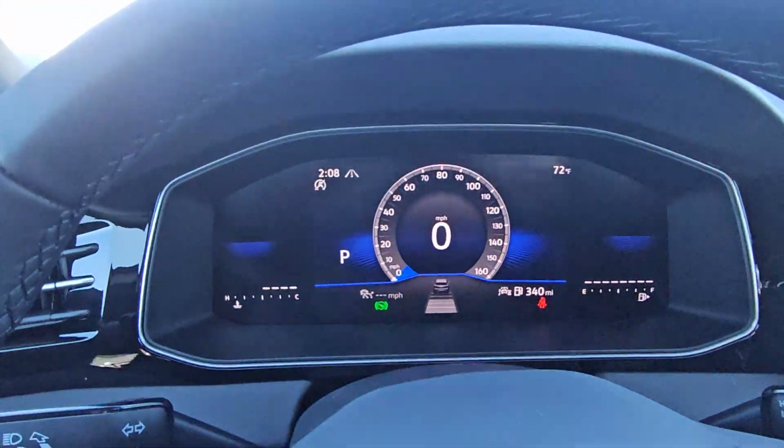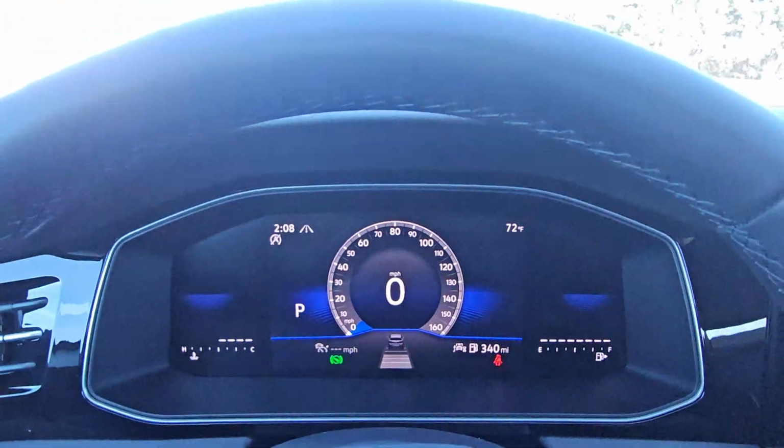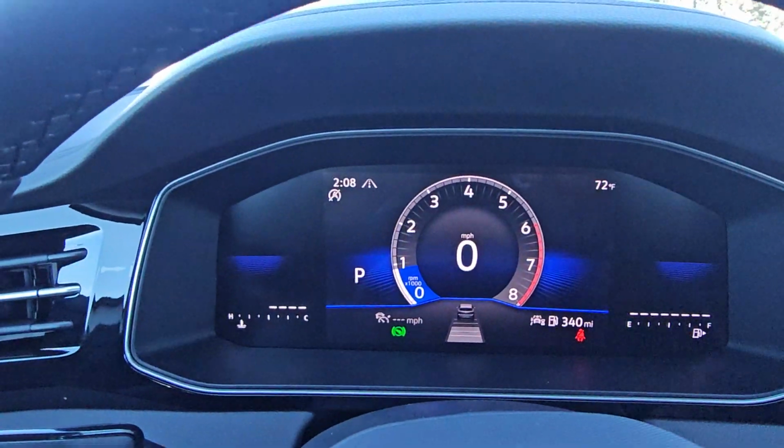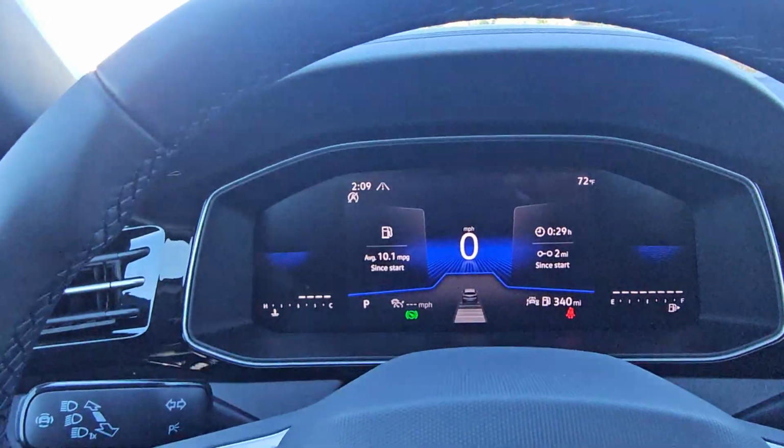As we climb in here, here's a look at your digital cockpit. Three main views on this one. This is the speedometer one here. By hitting the view button, I can go to the tachometer. And then hitting it again, I can go to this blended display here.